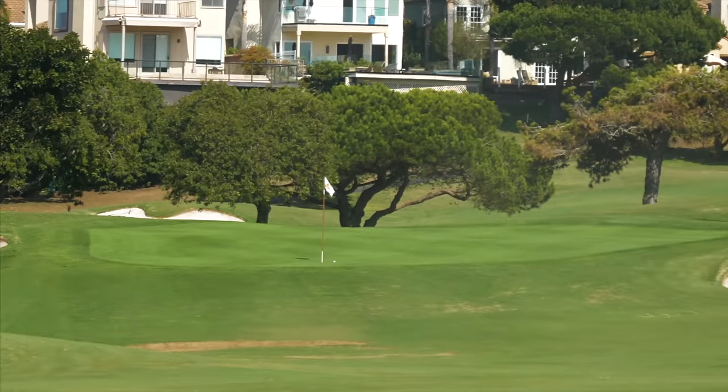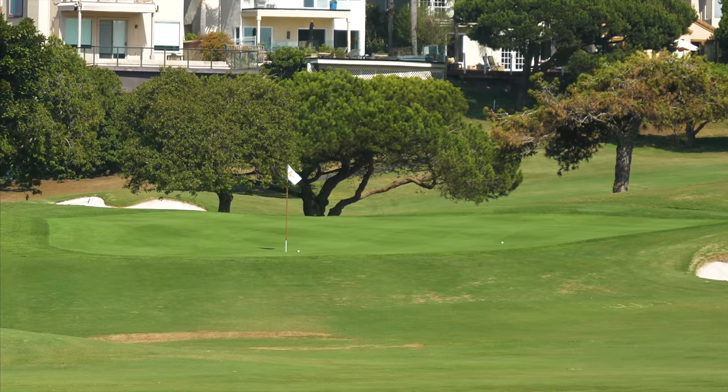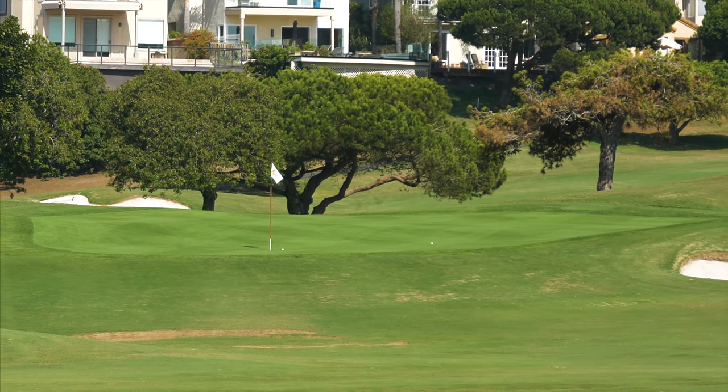I just pulled it a little bit right of the pin. Got a good bounce, feeding towards the hole. And that was a great golf shot. Ricocheted right off that root, off the tree, back into the fairway. Now I'm gonna David Thompson. Yep, good clean living.